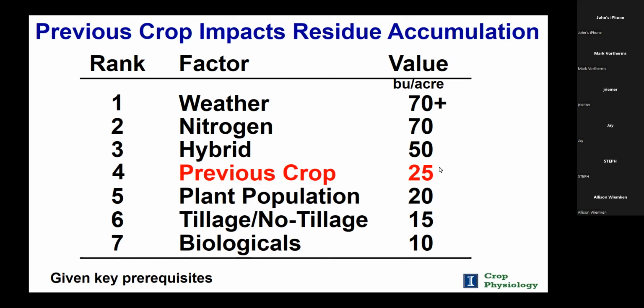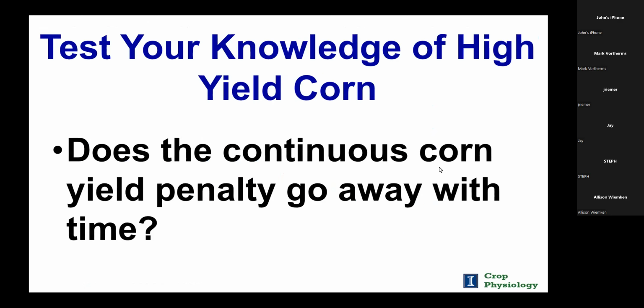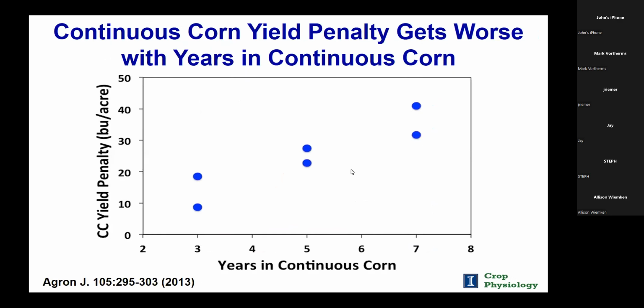Now, I have a question for you related to the continuous corn yield penalty. Does it go away with time? In other words, if I stick with continuous corn, does that penalty go away with time? I know a lot of people believe this. That's not what we see in our research. I'm going to show you 2 fields that progress 7 years into continuous corn, to show you the size of the continuous corn yield penalty.